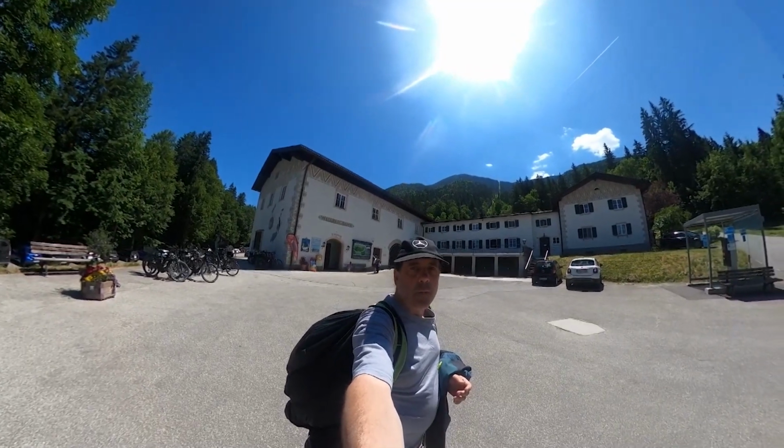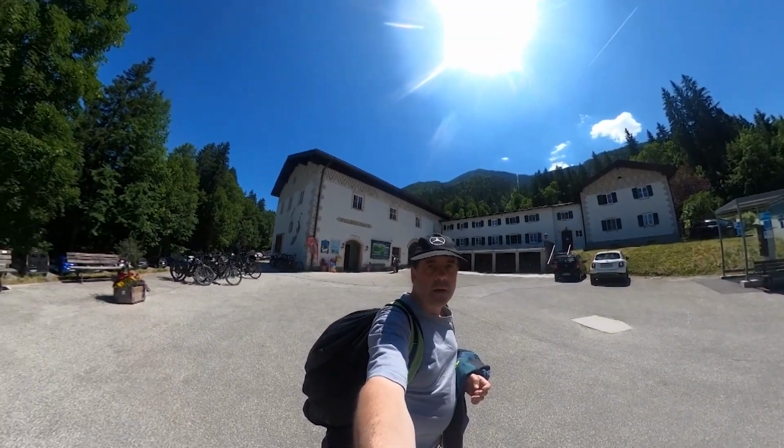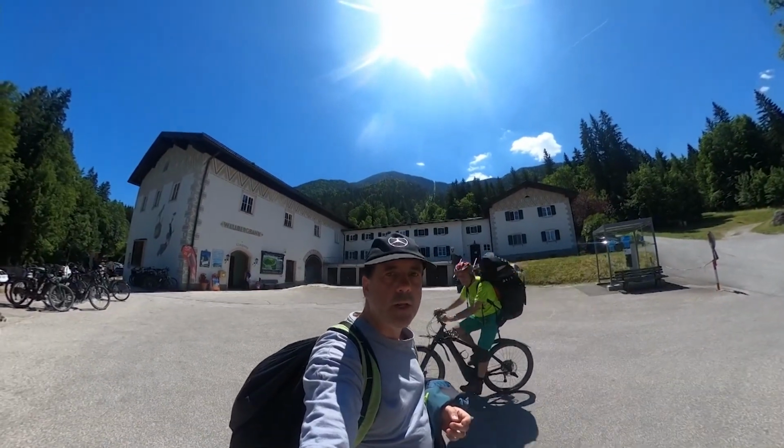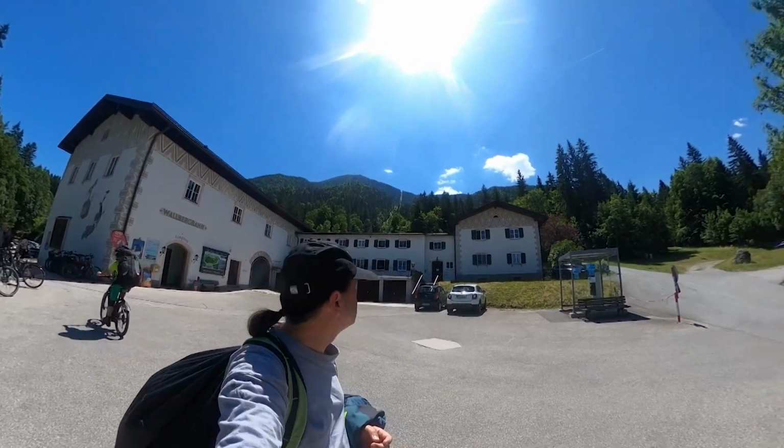Here we are at Wallberg mountain in Rotach-Egern, Tegernsee paragliding area, and I will show, as usual, the takeoff and the landing.